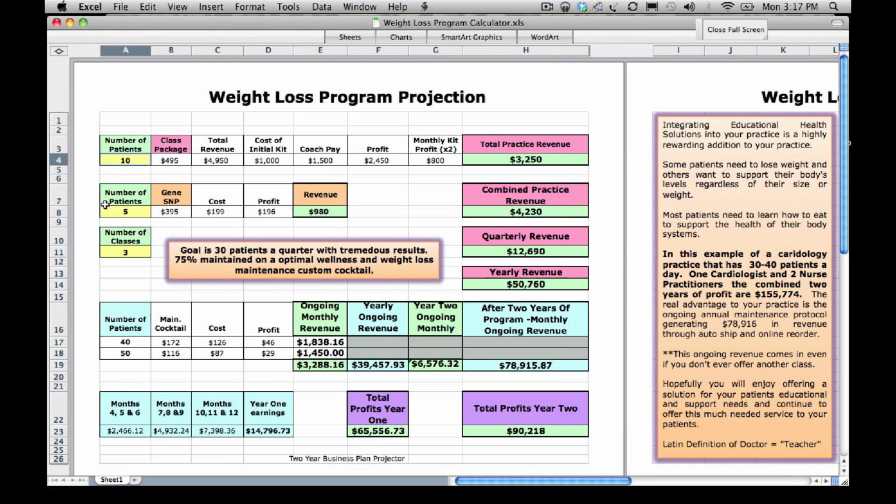So in this example, we did a great job of educating them on the importance of understanding their genetics and the role that it impacts on their health and their weight management. And so we sold 5 GeneSNPs. So we're adding those 2 amounts together and getting a combined revenue for that one class over the 3-month period of $4,230.